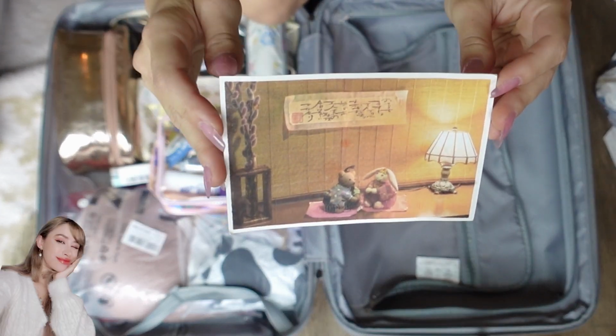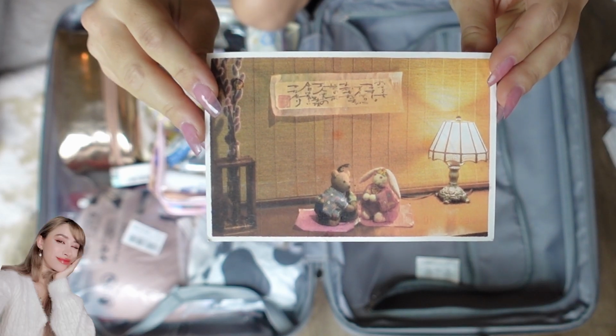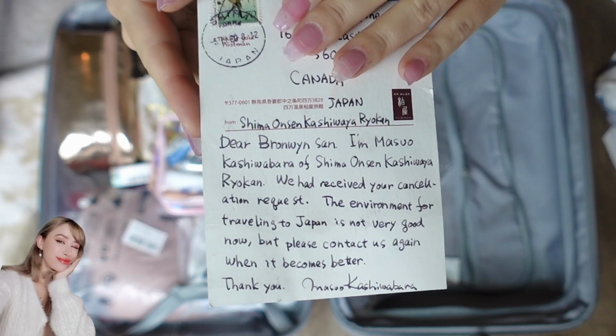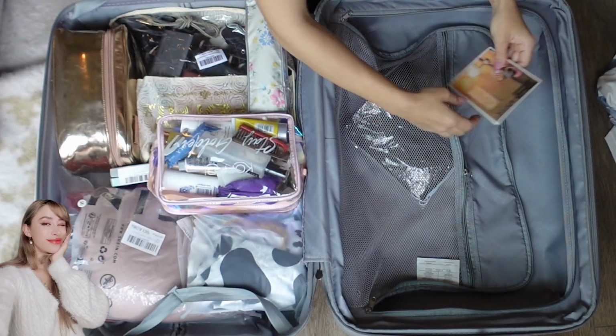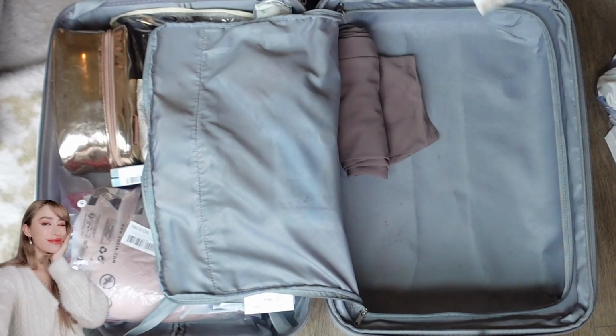I'm also bringing this postcard that we got from the ryokan we originally booked 4 years ago for our original Japan trip pre-pandemic, and they sent us this lovely card when we had to cancel when the pandemic hit. So we are bringing it with us since we're going to be staying at the exact ryokan we booked years ago, and I want to be able to show this to them when we go and visit them.